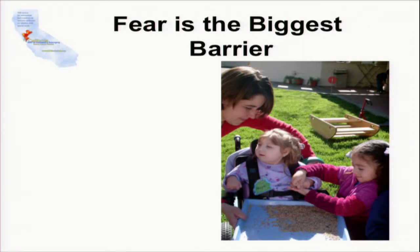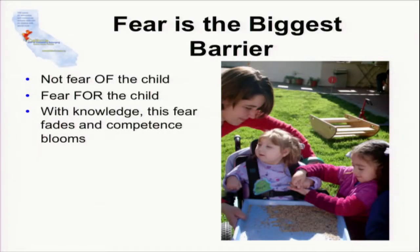So one of the things that Kathy McKitka, who many of you know, had said to me a long time ago was that everybody's afraid, but fear fades when fear has a face. And what you'll find, and this is true all the time, is people who may have some hesitation about inclusion of children into a general childcare setting might find, well, I've been including this child all along. Now that they've identified this child, no, of course, you're not moving him, I know him. So it's like once you have a connection and a relationship, people are much more interested in hearing about the whole child. So what we find is fear is the biggest barrier to inclusive practice, but it's not fear of the child, it's fear for the child. People are very afraid that a child like Maya, who has some pretty significant needs, won't be able to meet her needs, or they'll do something wrong. And I think that's really important. With knowledge, this fear fades and competence blooms.